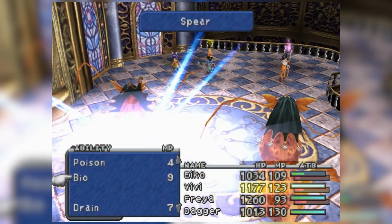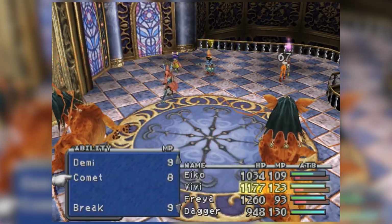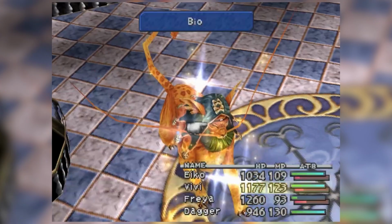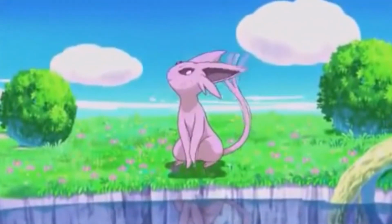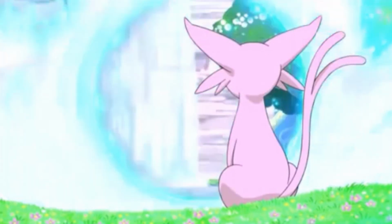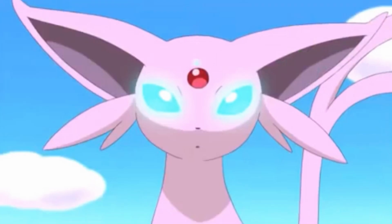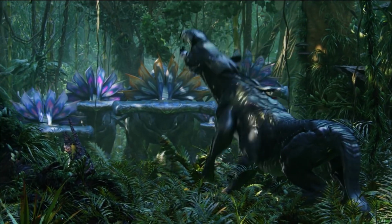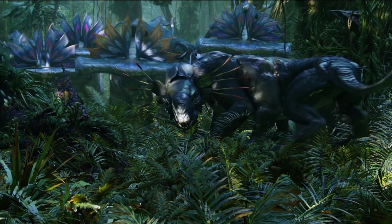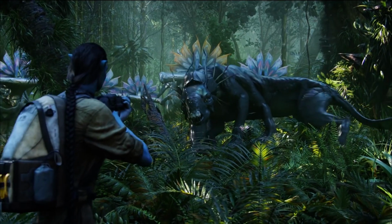Coeurls also went by another name, the Torama, which literally translates to tiger demon in Japanese. Now, I wish I had a deeper understanding of Final Fantasy games, but personally my childhood was too obsessed with Pokemon. But arguably, Espeon might have taken inspiration from these beasts as well, which makes sense with its psychic typing. And another one might be the six-legged panther beasts from Avatar called Thanators. But that is more similar to D&D's version.